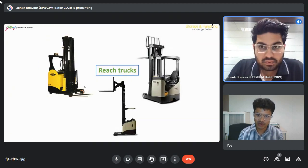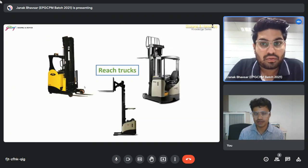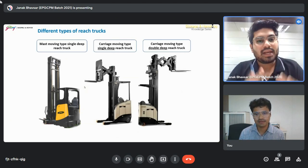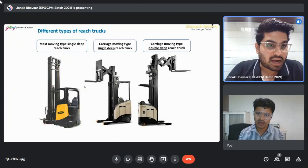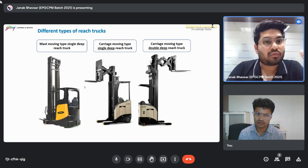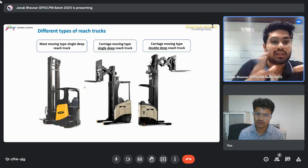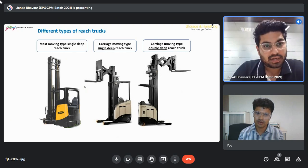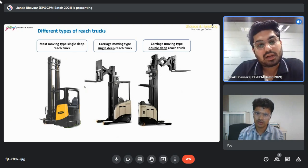Right. Now, as I was telling you about the reach trucks. Since reach truck is also a vast field, these are the basic types. First is the mast moving reach truck, which is very common in India. The entire mast comes ahead, and that is how we call it. The reason it is called a reach truck is because the fork reaches out. And the second one is the US type reach truck, where the fork reaches out and the mast stays stationary.